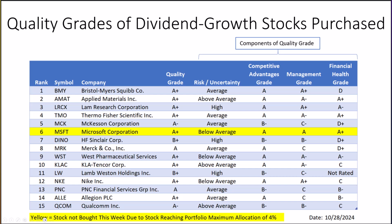If you're looking for lower risk stocks, I would suggest looking at Microsoft, West Pharmaceuticals, and Nike. Remember that the risk rating is comparing these stocks to other stocks, not to other investments like bonds or CDs. The companies earning the highest financial health ratings are Applied Materials, Lam Research, Thermo Fisher, Microsoft, and West Pharmaceuticals.